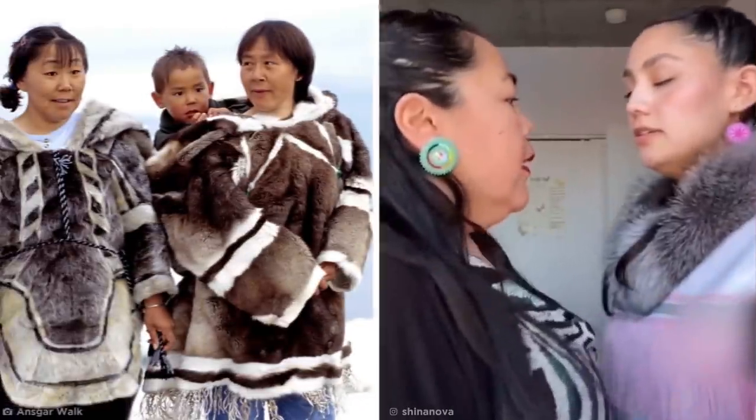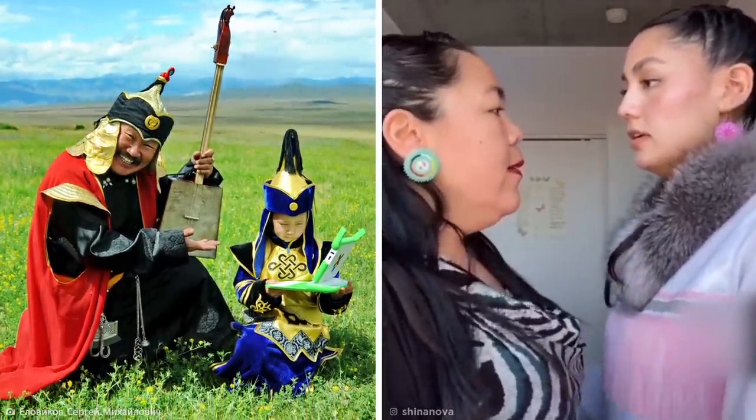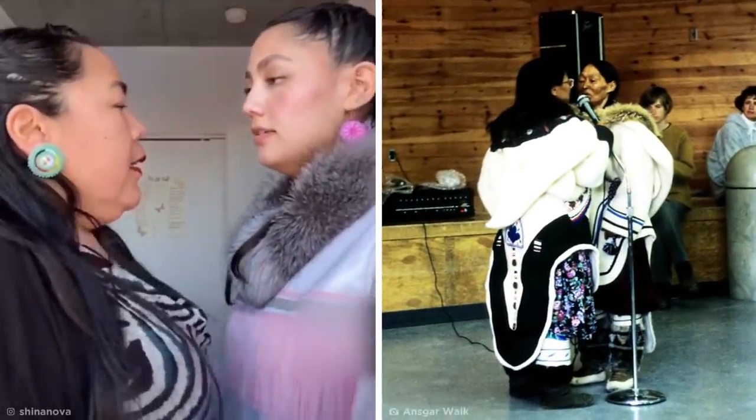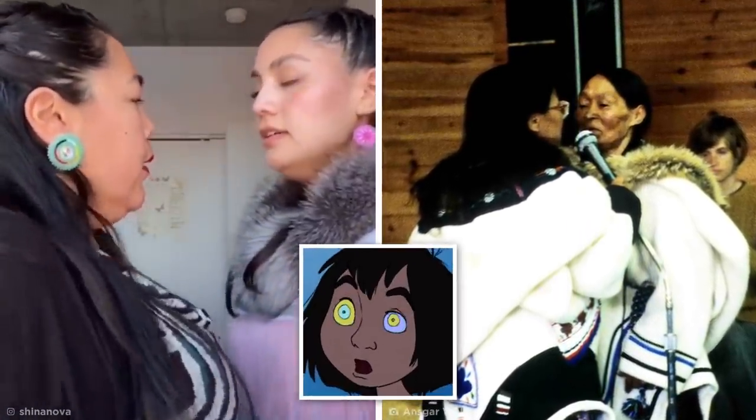Throat singing is a style of music that is unique to the Inuit people, though other tribes, such as the Tuvan people, perform iterations of it too. As you can see, it usually involves two Inuit women standing face to face and using their throats to produce trance-like guttural sounds that intertwine in a hypnotizing harmony.